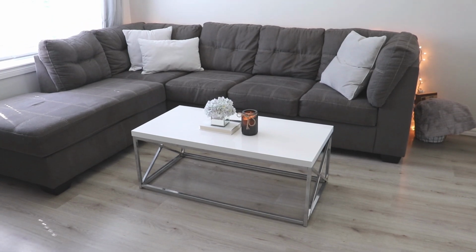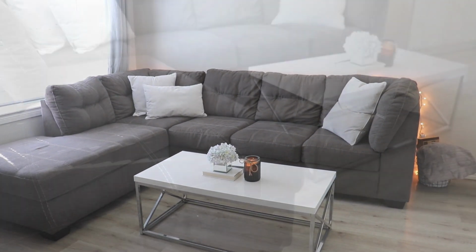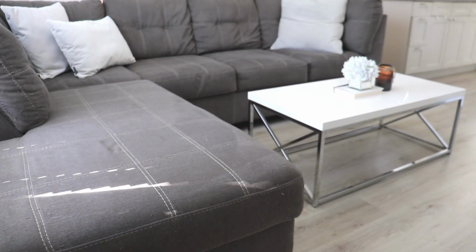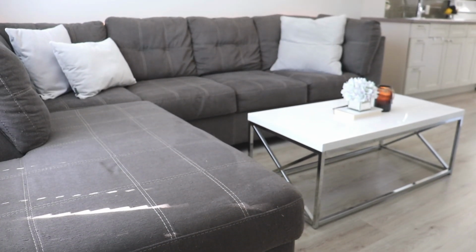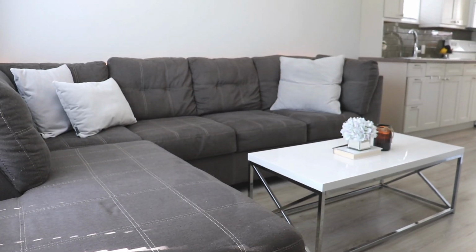So I just sold it before it got stained or ruined, and I kind of like it like this because it's easier to keep it clean, but I would like to get a smaller, more space appropriate area rug.